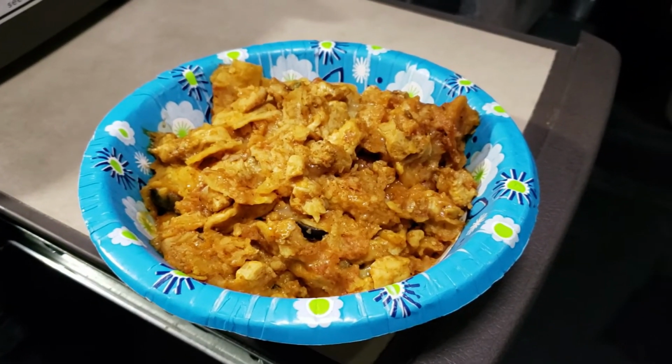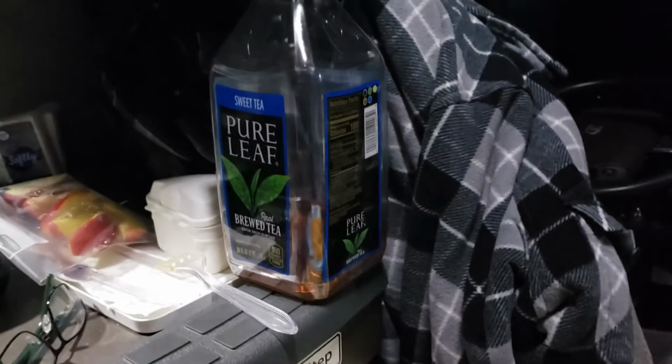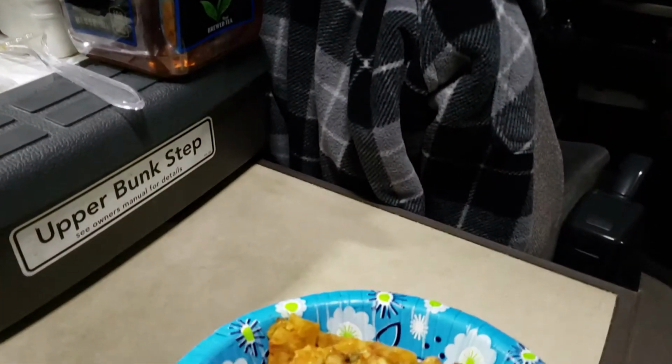Dinner, chicken enchiladas. It's all part of being prepared. There's my drink for the night, some apples for dessert. I'd like to apologize for not having much content on this EDC video while I was in the truck. As you saw, I was having issues, weather issues, things like that.